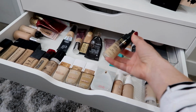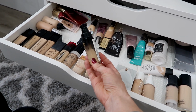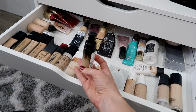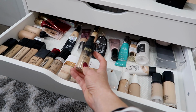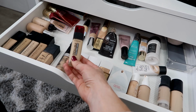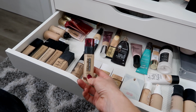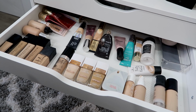Let's also pull in my Milani Conceal and Perfect foundation. I need to get a move on using this thing up. It's probably going to expire soon and I'm close. I'm probably about halfway done with it. I think I can make an even bigger dent in it. Let's just pull it in. I always use my L'Oreal Infallible. Even if I don't pick it for my stash, it always ends up in there anyway. So we'll just go ahead and pull it in because I know it will end up with those other foundations.